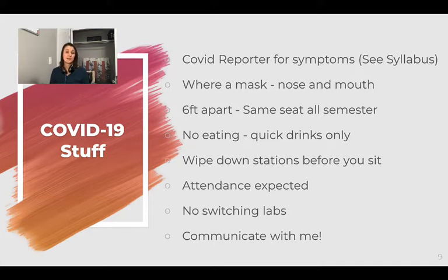Attendance is expected and required. You have to be in class. You signed up for something with a face-to-face component. So unless you have a documented reason why you can't be there, or you're experiencing symptoms and you've reported that, which will then give you documentation, then you need to be there in person or you're just not going to pass this class.